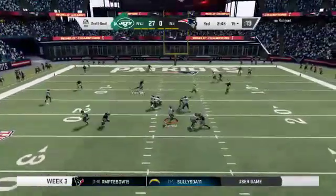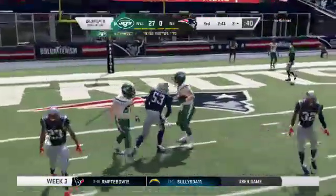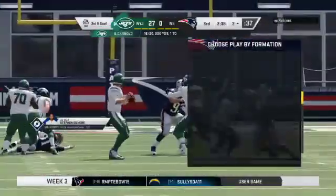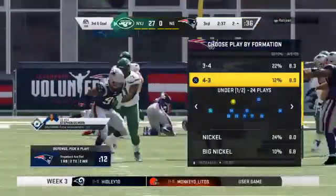Here's Darnold. That is caught inside the 5. And he's able to get it down to the 2-yard line. They'll still have a 3rd and goal now despite picking up 13 yards on that pass play.